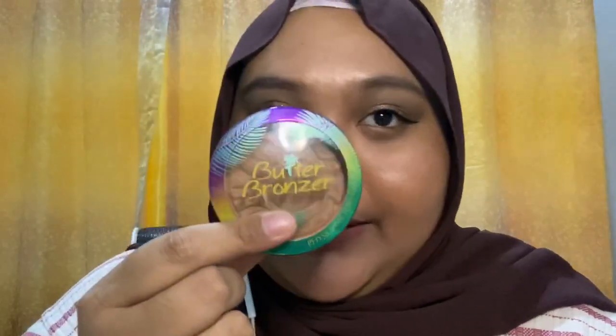So now I nak proceed ke face makeup. So macam nak complete the whole face lah. So I tak ada suggestions for drugstore contour ataupun affordable contour, sebab I use Indonesian brand contour. I tahu tak ada kat sini. So macam I tak nak lah suggest. But I have a suggestion, which is bronzer.